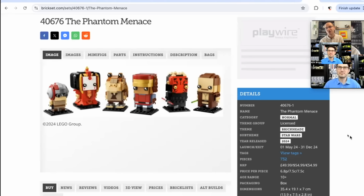So I do not like the Harry Potter Brickheads. I think it's way too small of a market of people who even want what it is you're buying for investment. Star Wars Brickheads, I think that's probably 2 or 3 times the size of the Harry Potter market. So I'm a little bit kinder to this set. Look on the data table, Kevin.